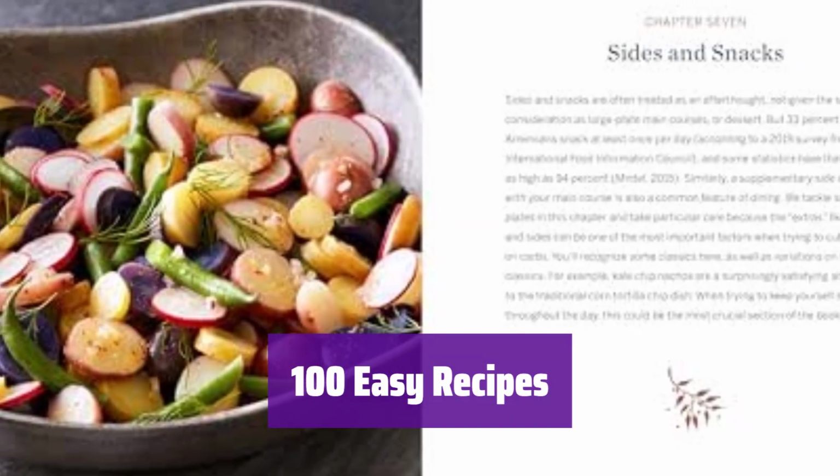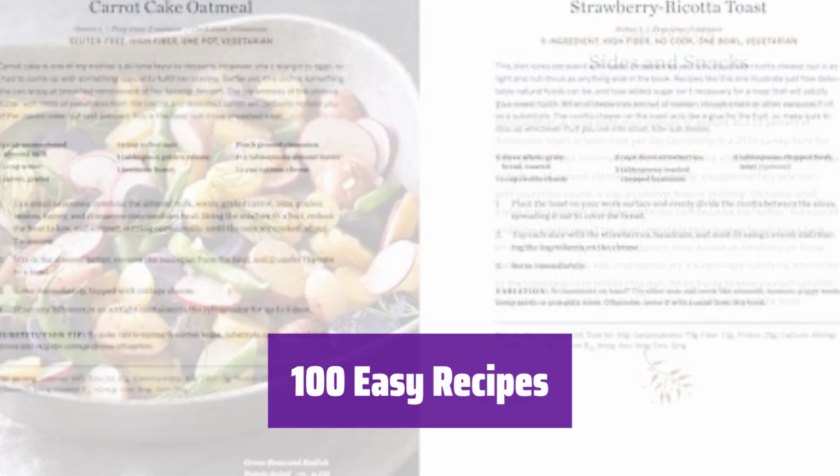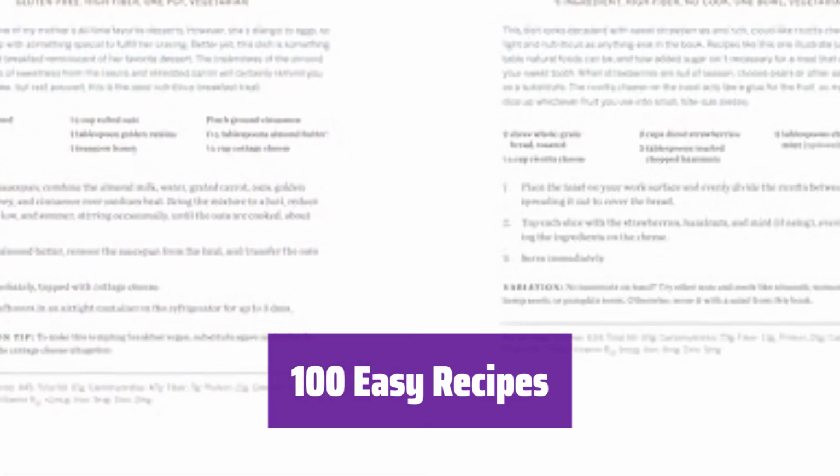Inside, you'll find a variety of recipes designed to be both healthy and tasty. These recipes are crafted to fit into your busy schedule, taking only 30 minutes to make. It's a great way to eat well without spending hours in the kitchen.